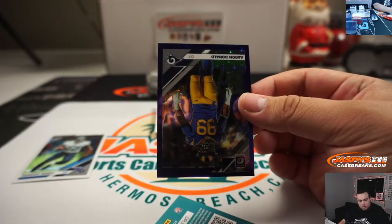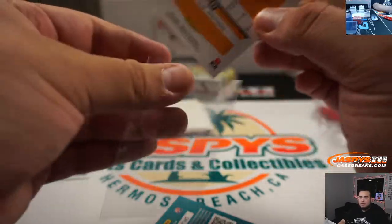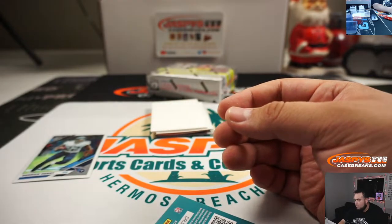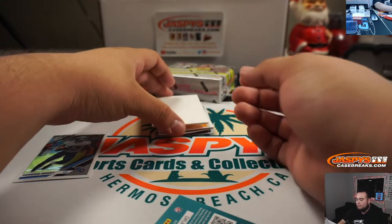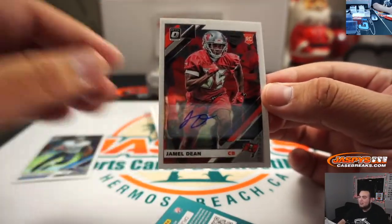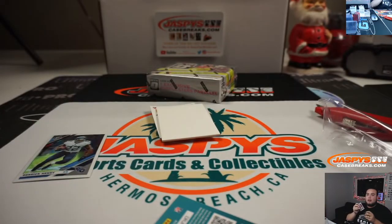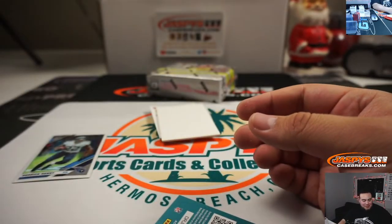And it's actually a blank right here. Let's cover that. Aaron Donald to 25. Did I say it wrong? Drew Lock? I'm a little tired. And then we got Jamel Dean autograph, number to 50. Oh, that's right. Yeah, Drew. I was a little confused there for a second.